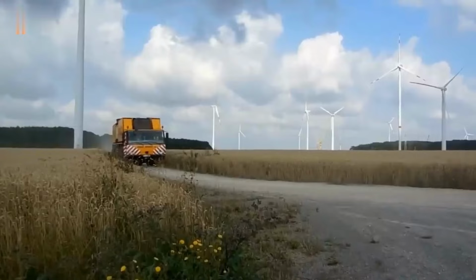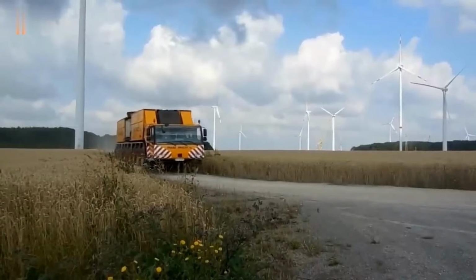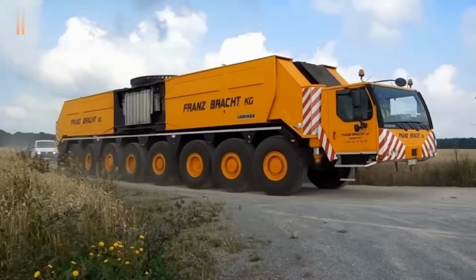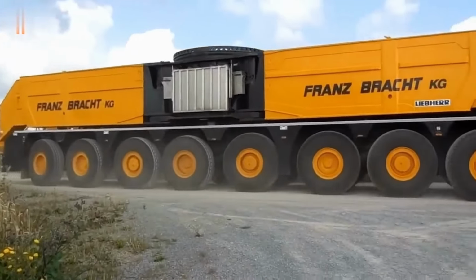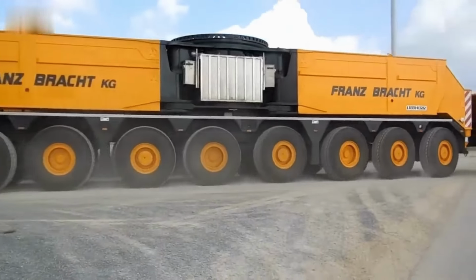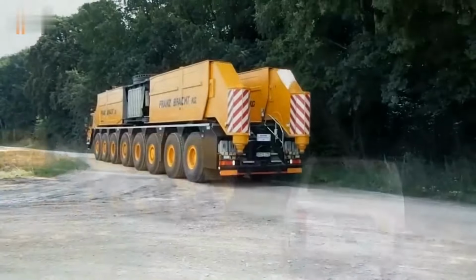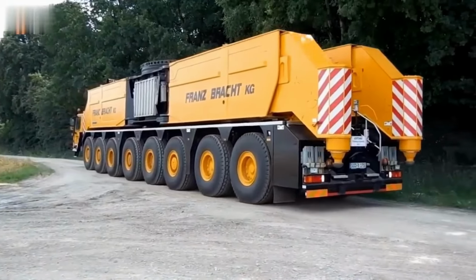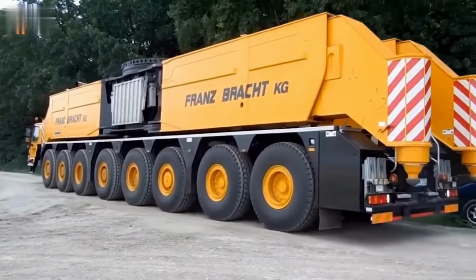Franz Bracht is a prominent name in the heavy lifting and transport industry, renowned for its exceptional services in crane rental, heavy transport, and specialized lifting projects. Established in Germany, Franz Bracht has built a reputation over the years for handling some of the most complex and challenging projects across Europe and beyond.